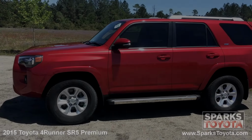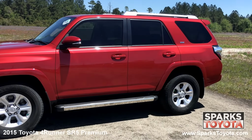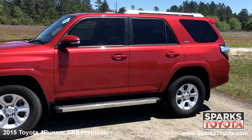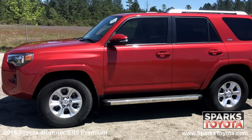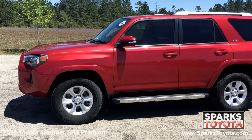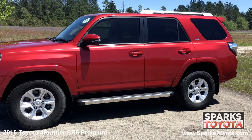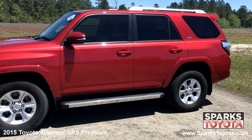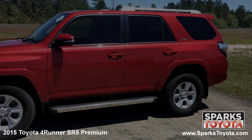Here we have a 2015 Toyota 4Runner SR5 Premium. It is a clean Carfax report with only one previous owner and comes equipped with power side mirrors with turn signals, running boards, roof rails, and much more. The 2015 Toyota 4Runner is a rugged body-on-frame SUV that has more off-road capability than almost any rival.